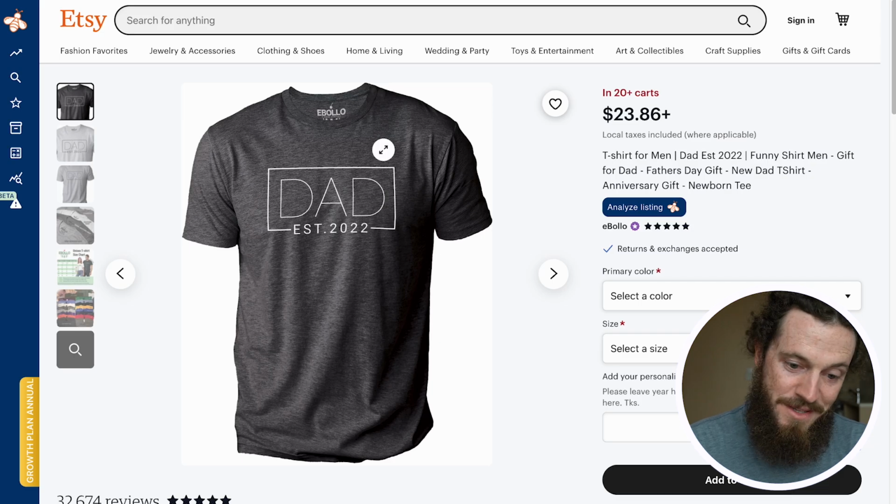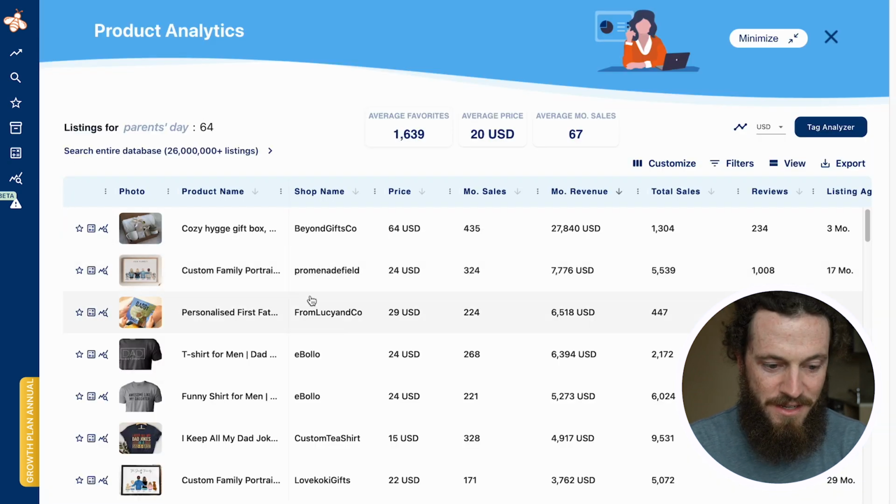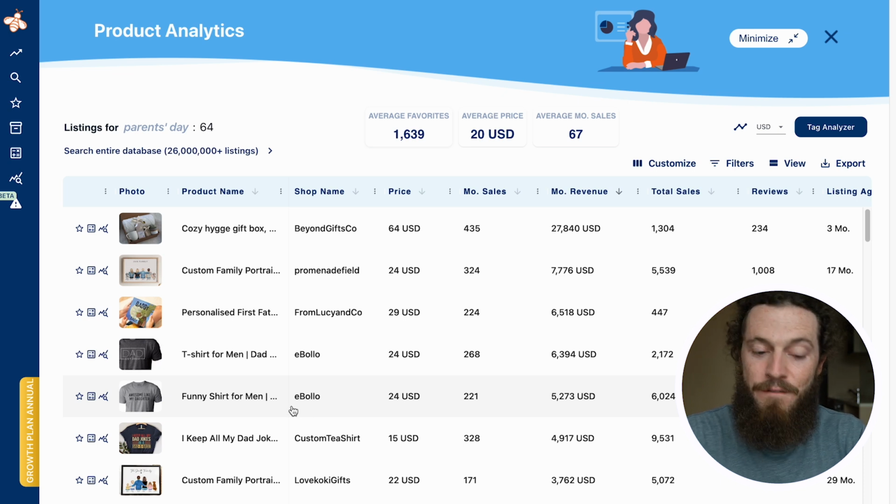And this design is extremely simple, and it's really not that complicated. And I guarantee it didn't take them that long to come up with this idea, but it sells really well for them. But what I like about using the upcoming holidays tool is a lot of the times it will give me new ideas that aren't necessarily for a holiday.